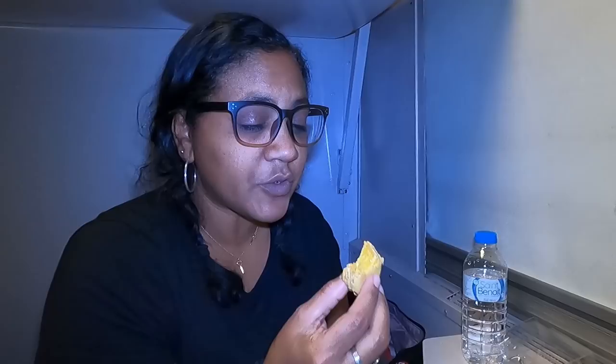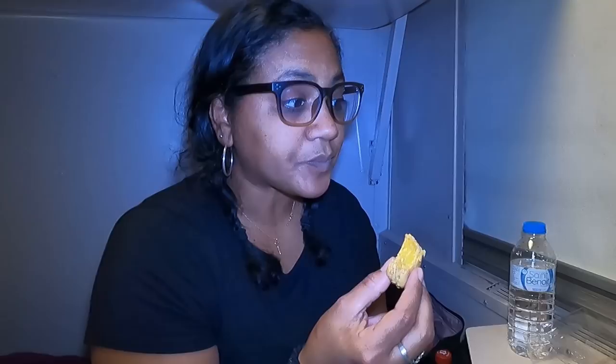If you've never tried a macaron, you definitely should try one. And if you come to France, you have to try one. I don't think it counts if you don't eat one when you're here.